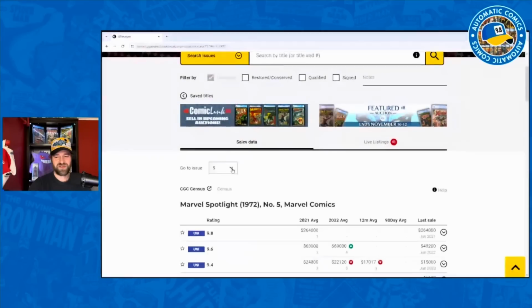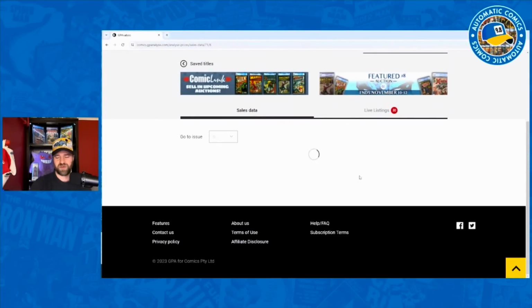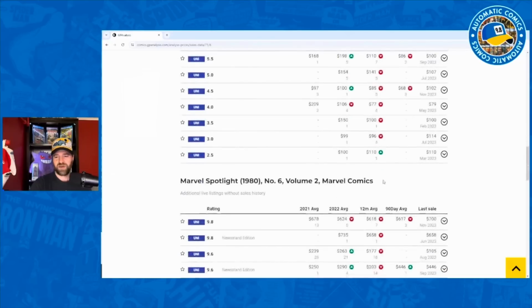Then let's go to issue #6. For issue #6, the second appearance, go down again to that same 3.5. They're barely even graded. I mean, $100, $114. And this is one of those same things where I think that based on eBay raw sales, it's around a $60 book. That's around what I could get for this book. So getting that book graded just isn't worth it. There isn't the value there.